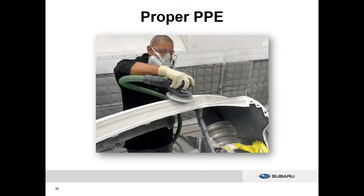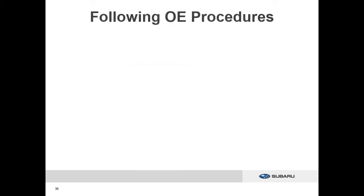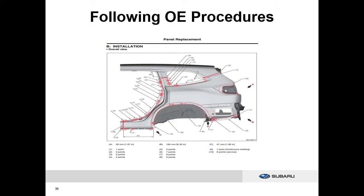We also check the shop's PPE policies to make sure that your technicians are working safely. And vehicle protection: are you protecting the interiors with seat covers and floor mats, and are the open electrical connectors protected using tape? And then following OEM repair procedures.